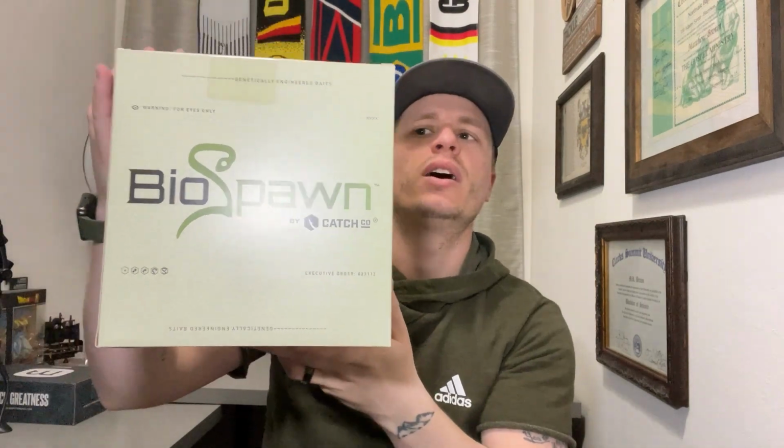Ladies and gentlemen, I am genuinely surprised I caught that without hitting myself in the head. I was on Shop Karls' website the other day and saw this box. This is the BioSpawn Bundle, I believe it's called. It was like 40 bucks, and it's supposed to be filled with BioSpawn lures of all different kinds.